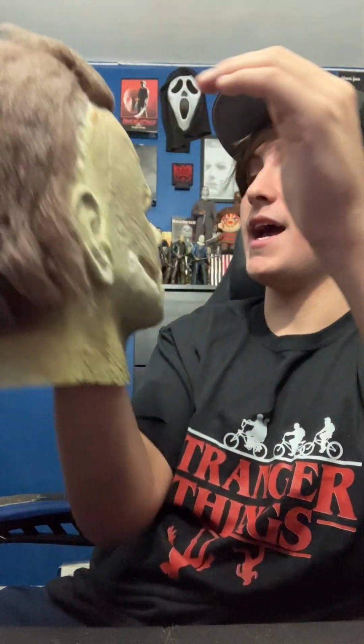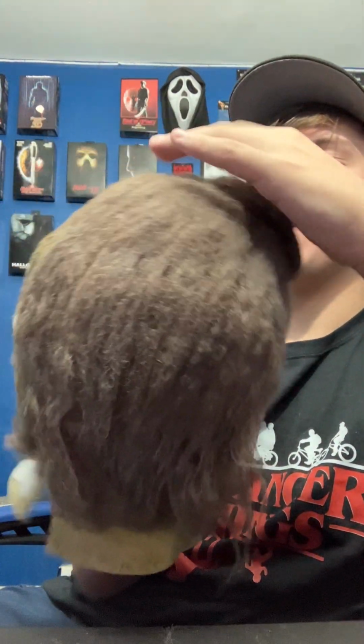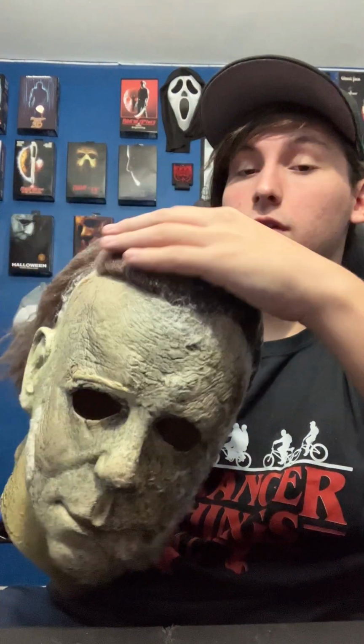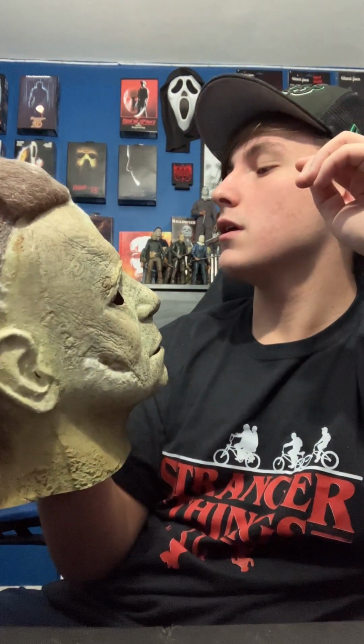Also, the hair on this is a massive freaking improvement. Massive improvement. Look at that. I love the way they flipped the hairline. Finally, they started flipping the hairline instead of having it molded down like they usually do, that crappy way that they did with Kills and 18 and all the other masks. They finally started doing this with the hairline. I didn't actually notice they started doing it with the Rob Zombie masks too.